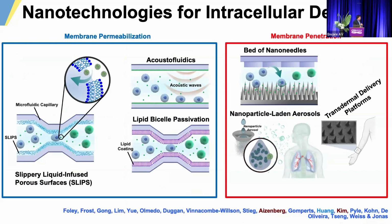And so in terms of delivery, we think about laser strategies for membrane permeabilization, as well as penetrating cellular membranes to deliver the cargoes using tiny nanostructures or transdermal-based approaches. And in the case of CF, which we'll talk about in the next couple of slides, we're thinking about ways to nebulize the cargo in nanoparticle shipping containers that can reach the cells of the airway to achieve the gene therapy and correction of CFTR.